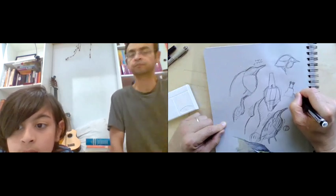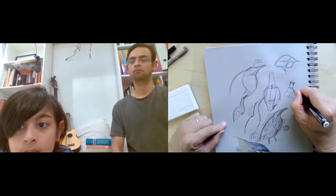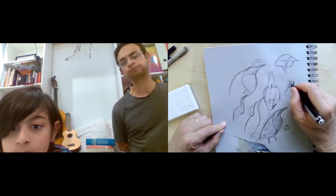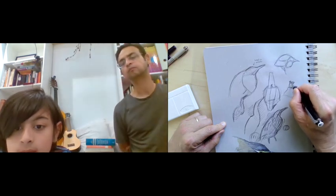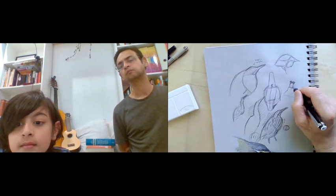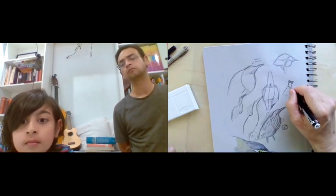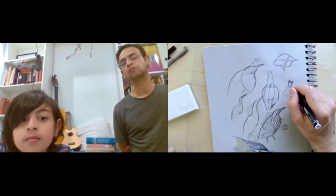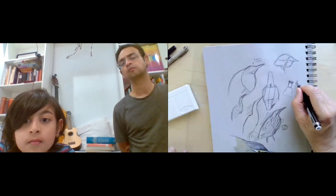Those are part of the reproductive structures of the males. So check out the pedipalps and see if they have these swollen little balls on the ends of those pedipalps. And if so, you have a male.